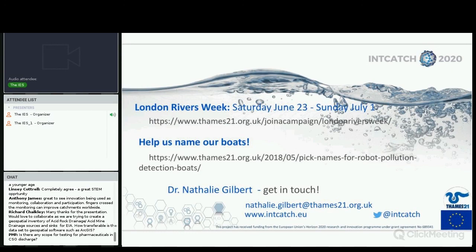And one of our members has actually said that she's going into a school next week, wants to know when the Name the Boat competition closes. We were going to close it at the end of London Rivers Week, which is Sunday, July the 1st. Okay. If that doesn't match and her school want to get involved with naming a boat, I'm sure we could extend the deadline by a day or two. Okay. Again, let me know if you want me to connect the two of you.